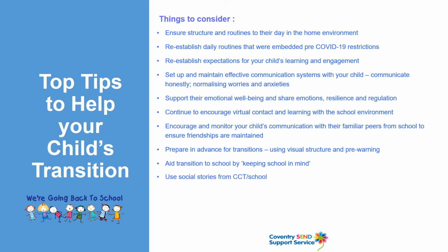Think about using social stories, social articles and social scripts similar to those I've shared with you today. Certainly use visuals to prepare your child for that transition back to school. It is so important, not just around their daily planning, but actually, do they have photographs of who their teacher's going to be? What staff will be at the school when they return?